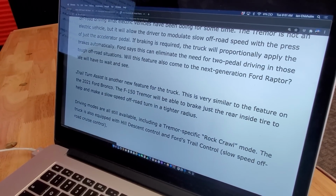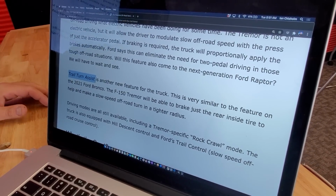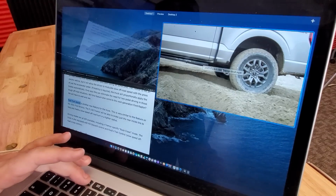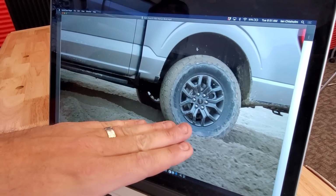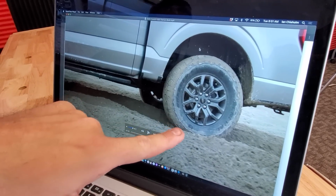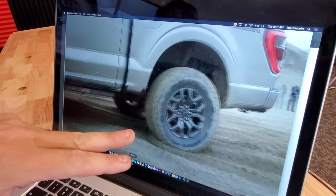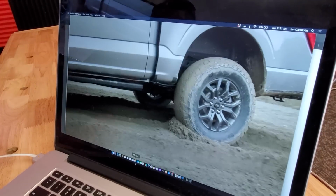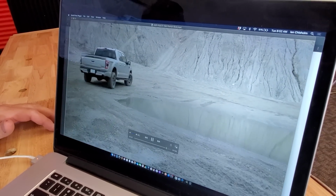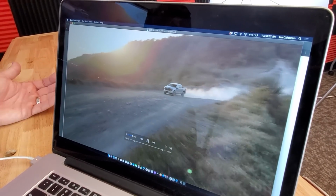Another very interesting thing is Trail Turn Assist. This is basically a rear digger. Let me show you in the video really quick how this might work. This feature also came out on the new Ford Bronco, where they can brake an inside rear tire to make a turn tighter off-road. Here you can see the truck dragging the rear tire and, in theory, making a tighter turning radius off-road, maybe on a switchback or something like that. This is video that Ford provided.